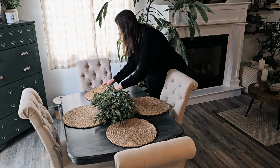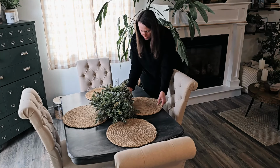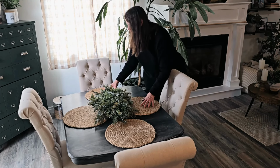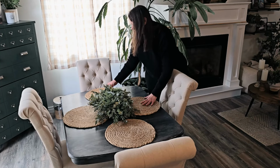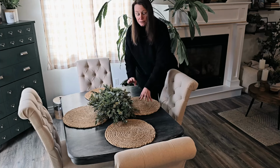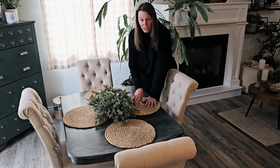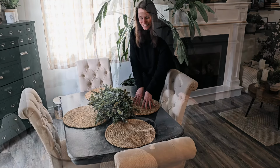I might have to do some adjusting. I don't have the leaf in. I normally put the leaf in when I create a tablescape like this, but just for the sake of this, I wanted to keep things small so you could see everything that's going on here. So we've got our placemats. I like to use placemats with lots and lots of texture, and these are oversized as well so that you can still see that texture underneath our plates.